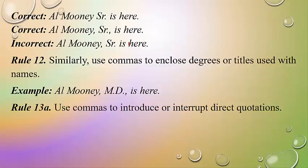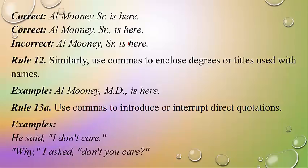Rule 13A: use commas to introduce or interrupt indirect quotations. With the quotation, we use a comma as well, everyone, to introduce, okay? Like "He said, 'I don't care.'" Here we use a comma to introduce the quotation. "I don't care" is the quotation, okay? And "'Why,' I asked, 'don't you care?'" Why don't you care? But here it interrupts, okay? So "Why," comma, quotation mark, "I asked," comma, and the quotation sentence again, okay? Don't forget to place the question mark in the quotation mark.